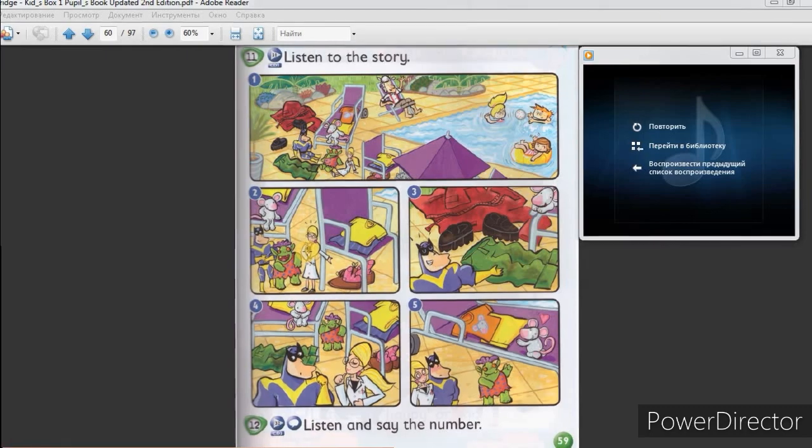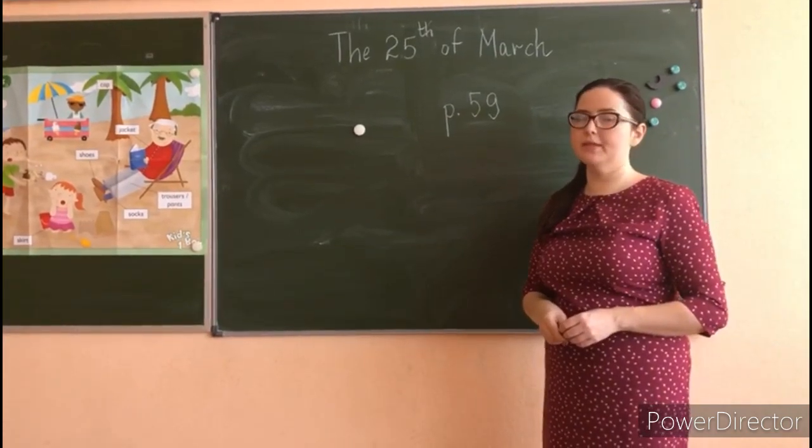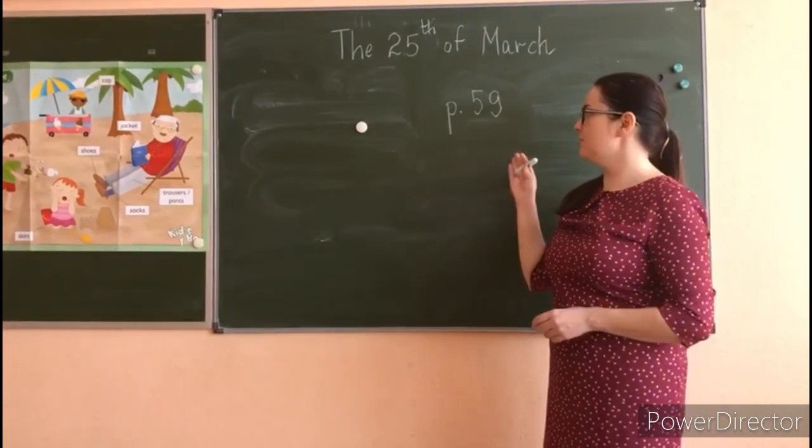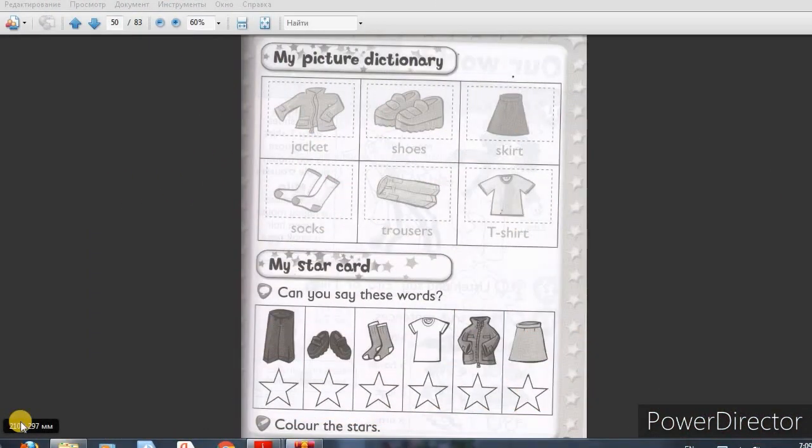Thanks, everyone. Now it's time to switch to your activity books. Please open the same page, 59. What have we got in our activity book? It's a picture dictionary. And it's time to stick the stickers. You can go to the back of the book, find the stickers, and stick them here. What are the words?